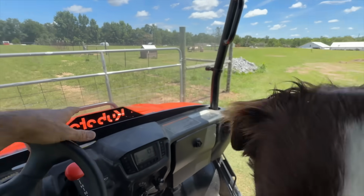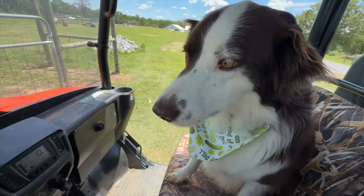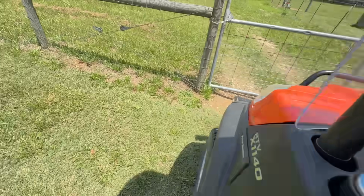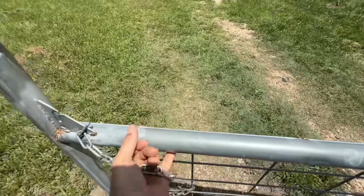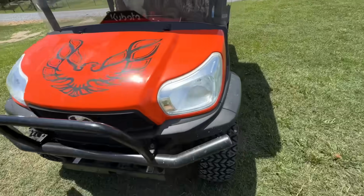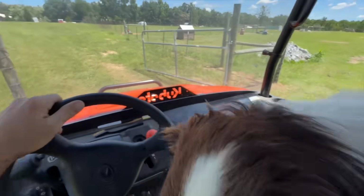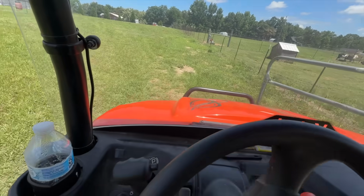All right, go get the gate for me. Go get the gate. Get the gate. Oh my gracious. I got it. Don't worry about it. I got it. Can you at least close it, you reckon? Huh?